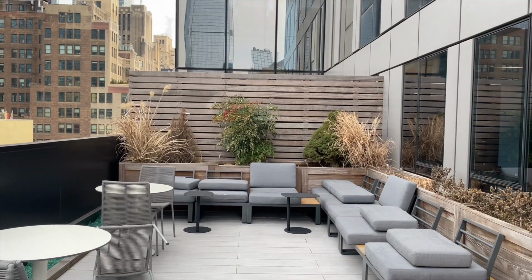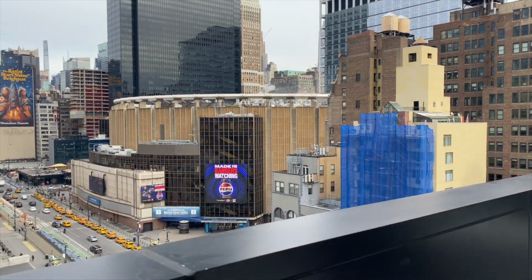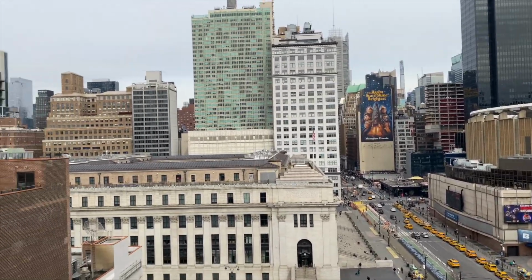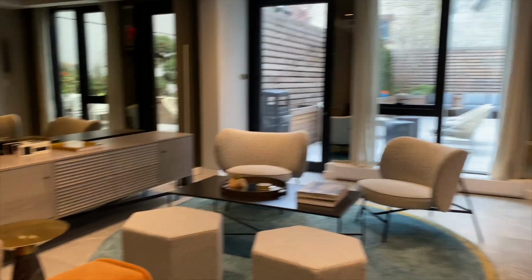The roof here is smaller, but then again, I personally don't care as much for rooftops once again. The gym and lounge are both just nice, simple, and clean.